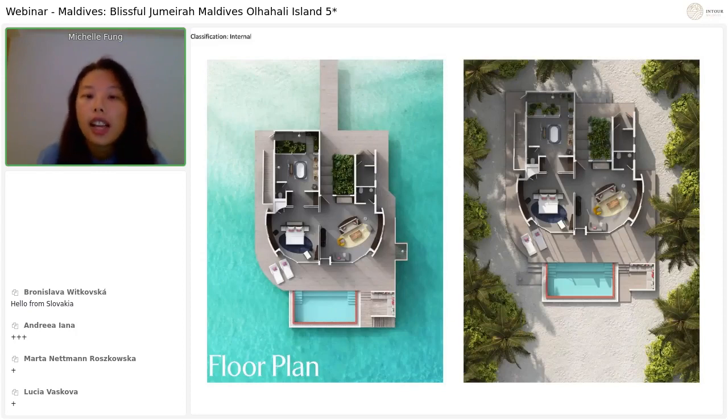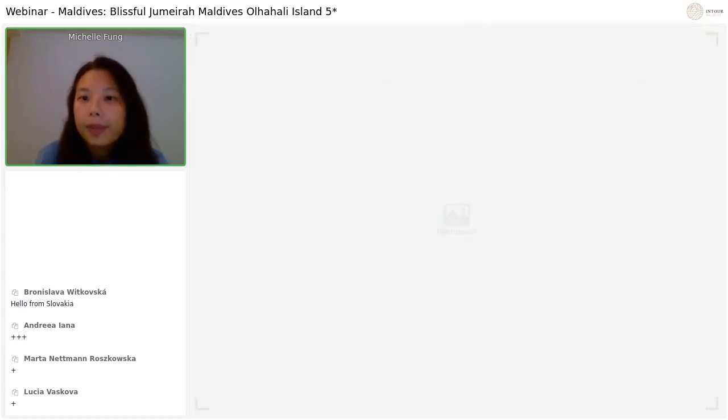So if your clients have two children, we can arrange an extra bed here, and also we can turn the sofa bed here into another bed. And each villa has the extra powder room as well. So it is very convenient for the family.